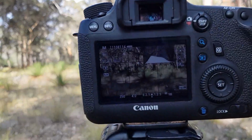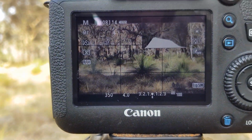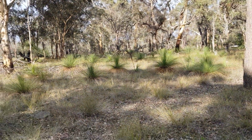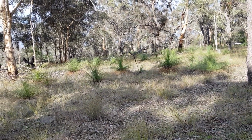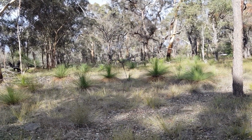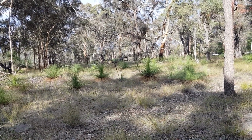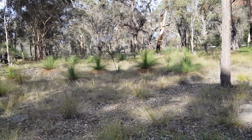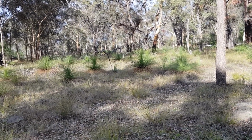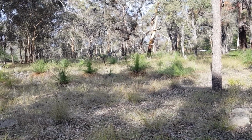Alright, so we formed up a composition with the 70 to 200, and that's what I'm looking at, which I quite like. Got a bit of depth and a bit of light and a bit of darkness, which is all good, which helps create that feeling of depth. I'm on F4, and I'm actually going to bracket this to make sure I get all of the tones.